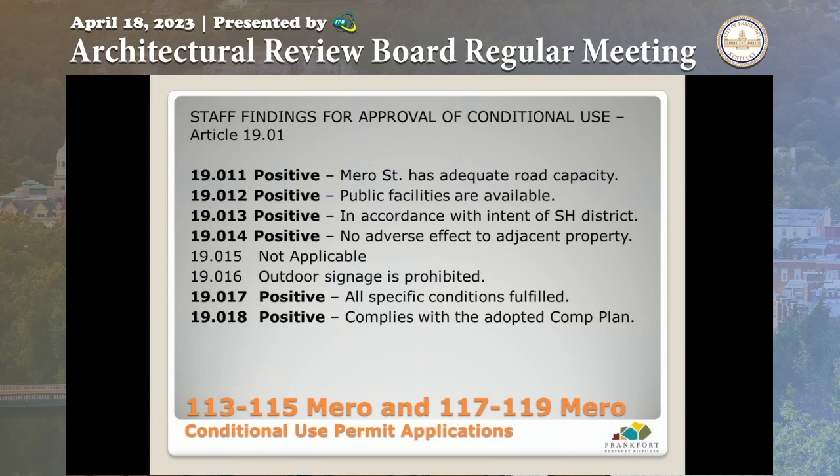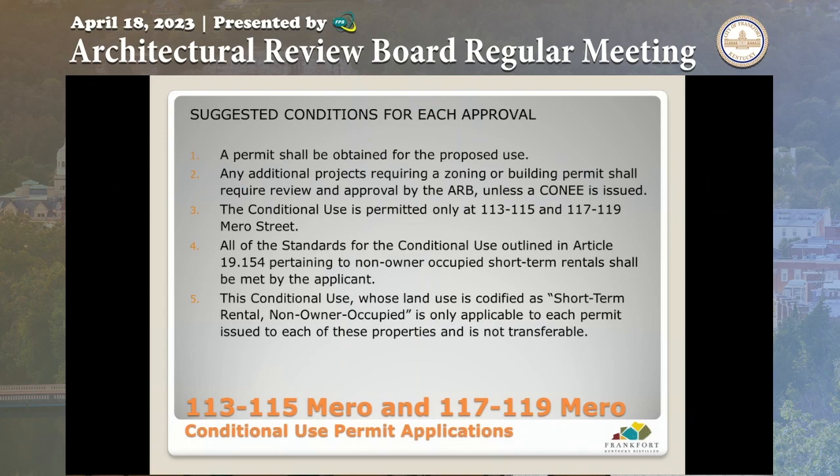And based on the information contained in the applications and staff's evaluation within the context of the property's significance, neighborhood character, and preservation goals for the City of Frankfort, compliance with the existing zoning regulations, and compliance with the existing comprehensive plan, staff recommends that this proposal be approved by the Architectural Review Board. Each request for each conditional use permit is compatible with the requirements of the zoning regulations and the suggested findings on page 4 of each staff report. And if the ARB elects to issue a CUP for each property, staff recommends the conditions found on page 4 be applied to each property, which are also summarized here on this slide. I'll be happy to answer any questions you have.